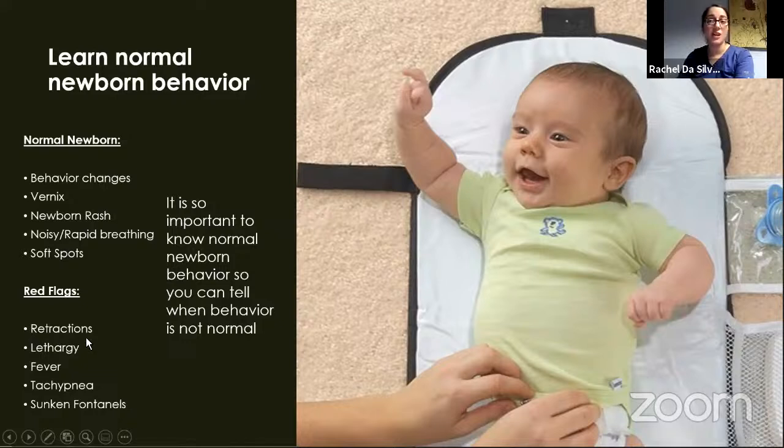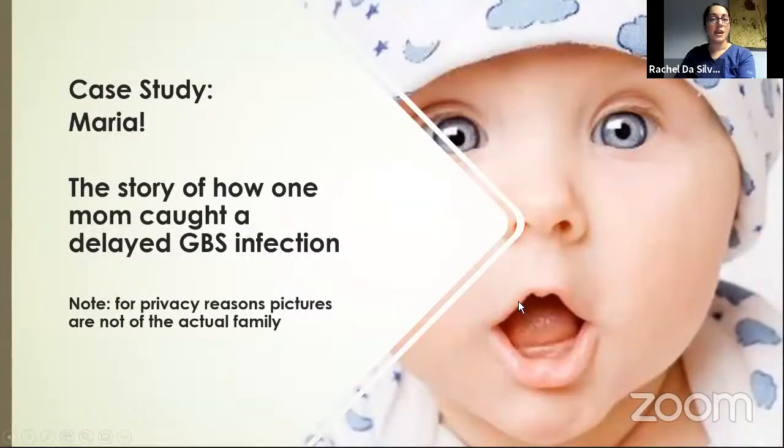We also have red flags, retractions. That's different than just rapid breathing. Retractions is when you're using your accessory muscles to breathe, so you'll actually see the ribs go in and out. Lethargy as well. You might see your baby very, very tired. Fever is another one. Tachypnea. Tachypnea is fast breathing, so over 60 times per minute. And then GBS infection can cause fast breathing and respiratory distress.